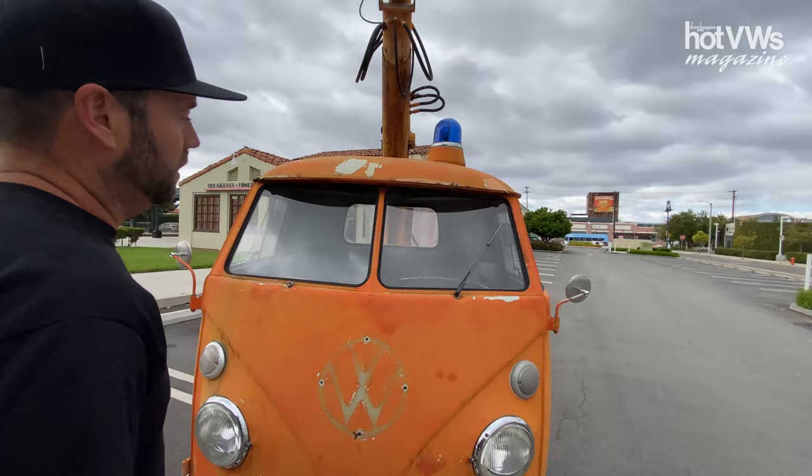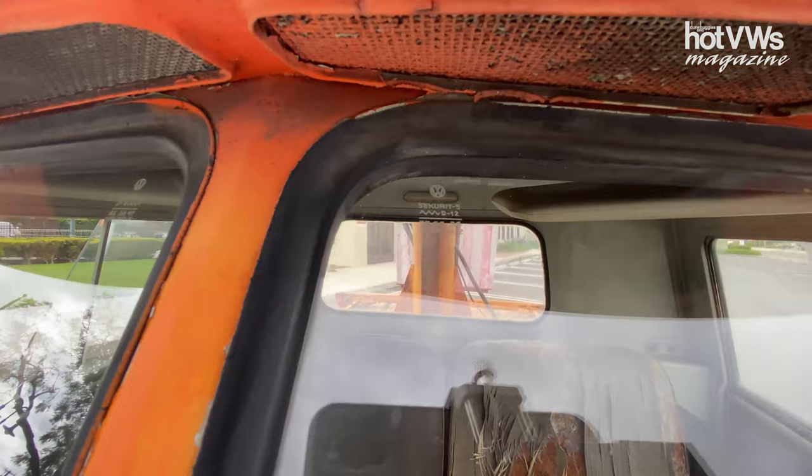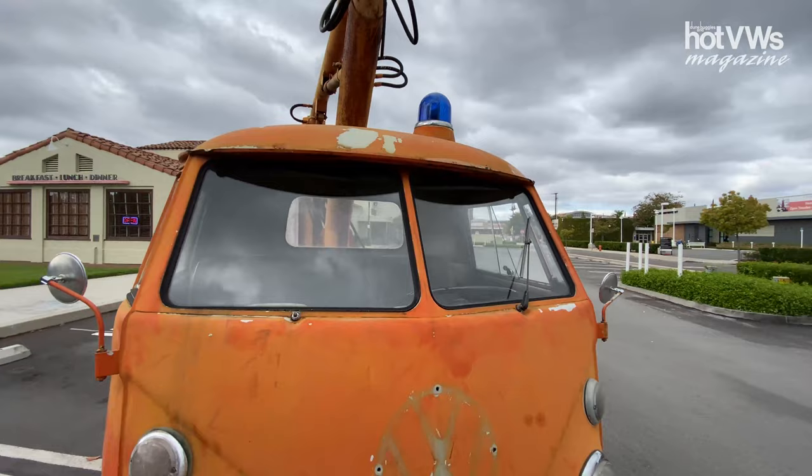What's really neat about this car that I was surprised about, I know it's a small detail, the glass, since it's low mileage, it's original glass, but it is super, super clean. I mean, there are no pits, nothing like you normally see. The roof, for the most part, is in pretty decent shape. You've got a little bit of surface rust going up here.